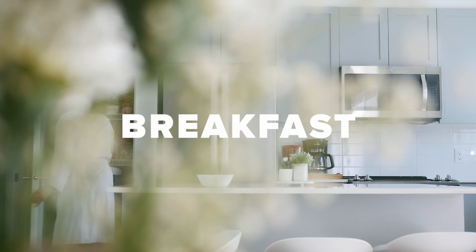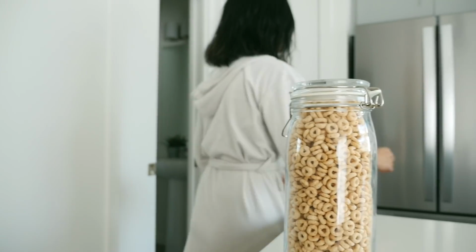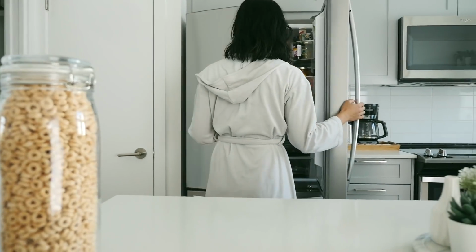So while waiting for my hair to air dry, I like to make a light breakfast as well as do my morning devotions and make some coffee.